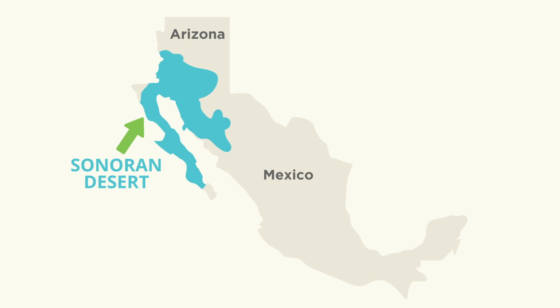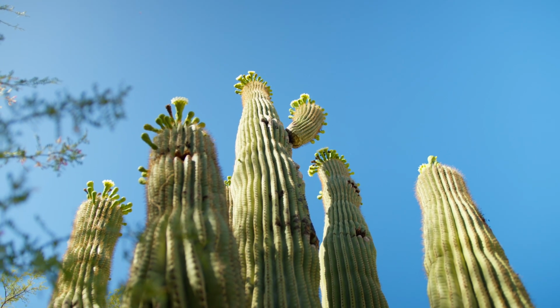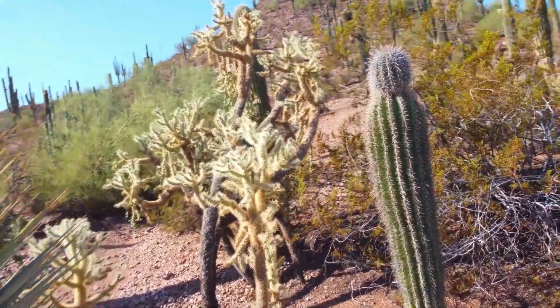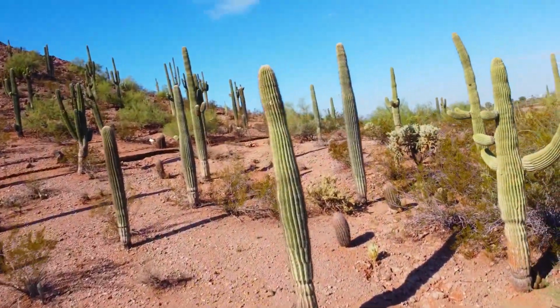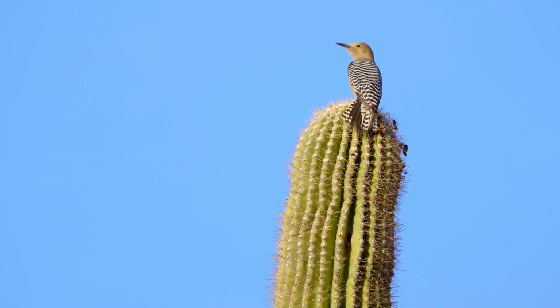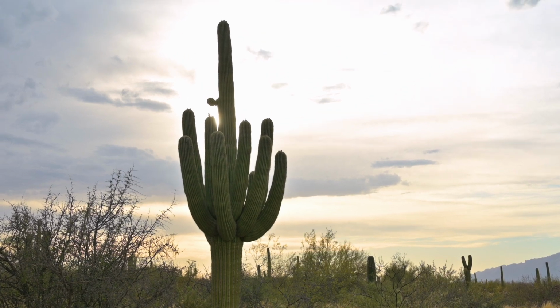Saguaros, which only grow in Mexico, Arizona, and a little bit of California, first appeared after the Ice Age about 10,000 years ago. As conditions warmed after the Ice Age, the saguaros were able to colonize new habitat further north than their original range. They moved by having their seeds transported by birds and other species. The things that limit saguaros' range now in Arizona are still cold and rainfall.